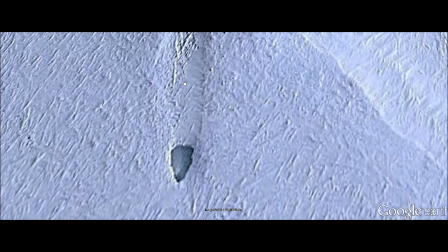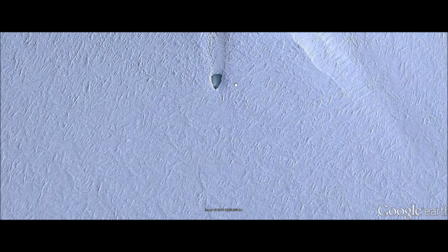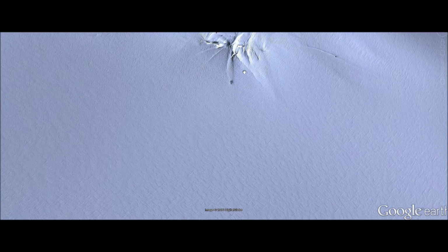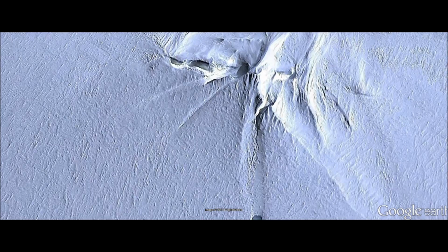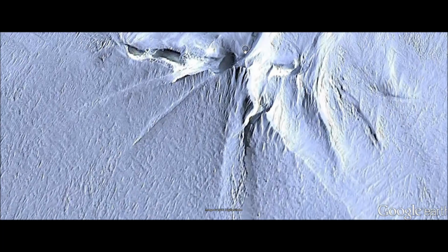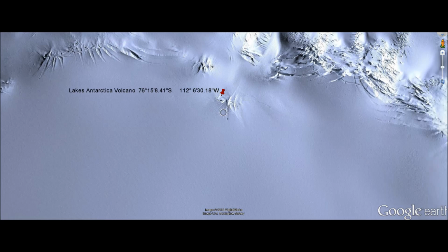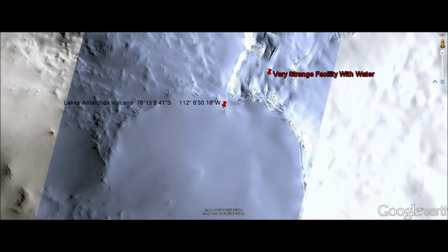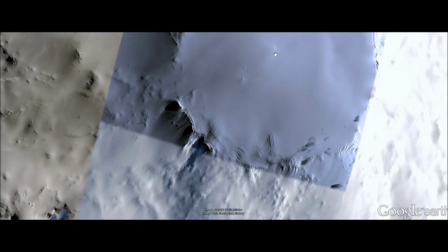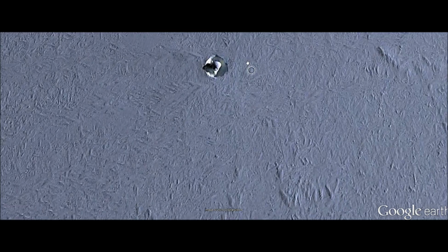Looks like it goes under the ice again. And then here's what looks like a lake. But who knows what that is? There's more lakes over here. This is just a small piece of the top of this old volcano. In fact, this is the one with that other thing in it right here. I don't know what that is.